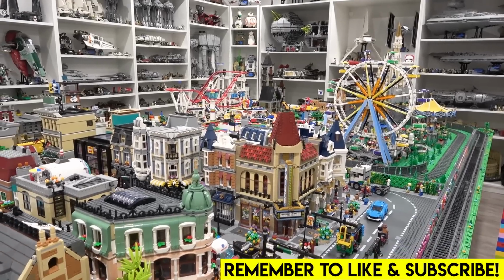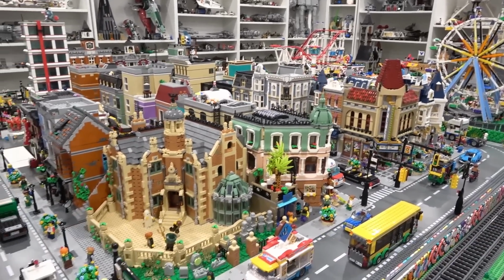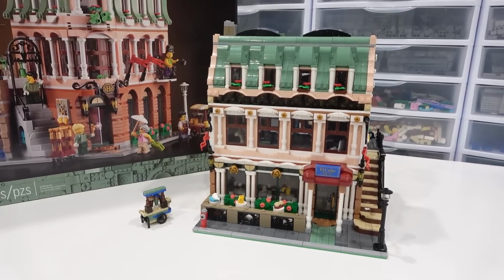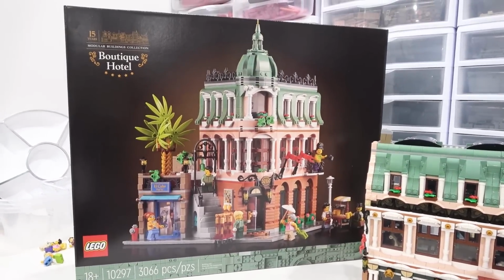Hello everybody, welcome back to another LEGO City update. Today we're going to be placing a new modular building in the downtown core. And that new building is the Cubo Fine Art Cafe that was built using the pieces from the boutique hotel.